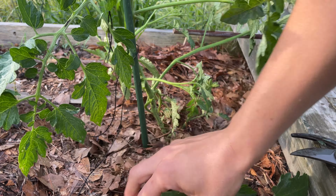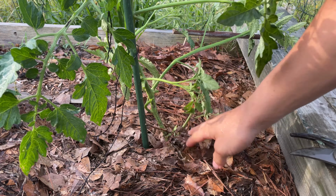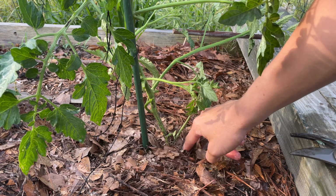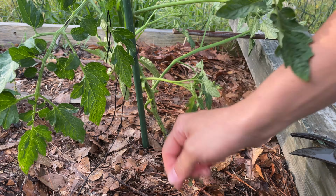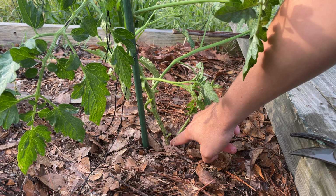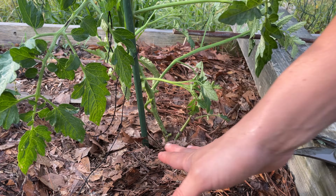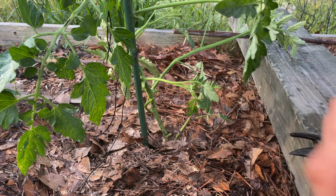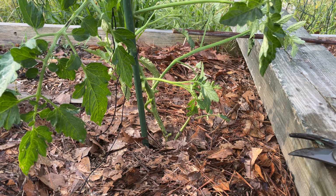So the base of our plant looks like this. These are some coming out of the ground. I'm going to leave that one alone. It might need to get pruned off later, but I think it's a sucker that's going to produce its own thing, so we're going to leave that there, and it looks good and it has good airflow. That is all the pruning that needs to be done on this cherry tomato.